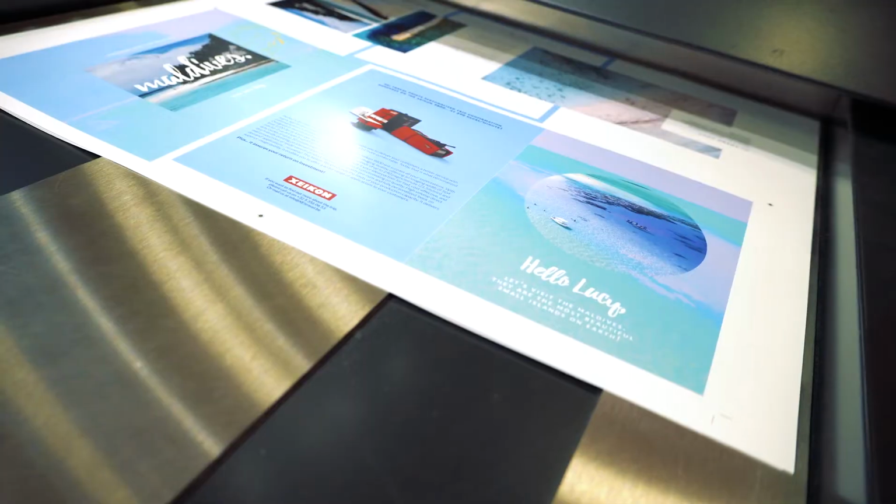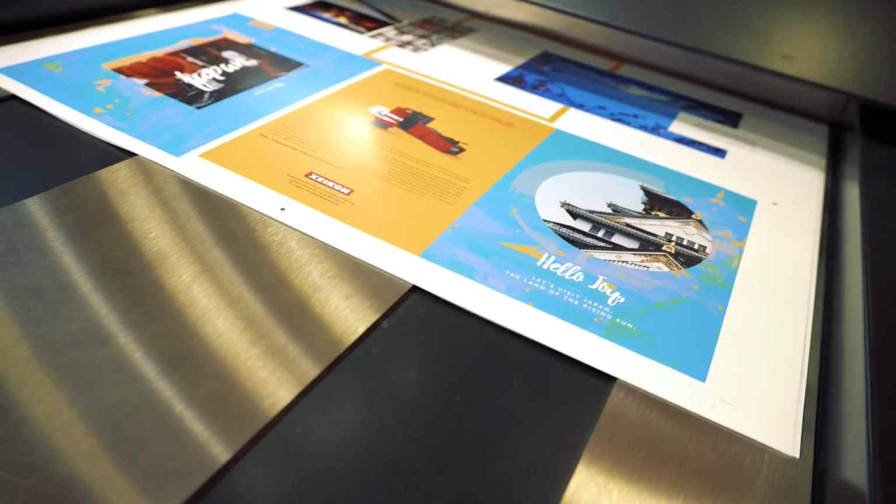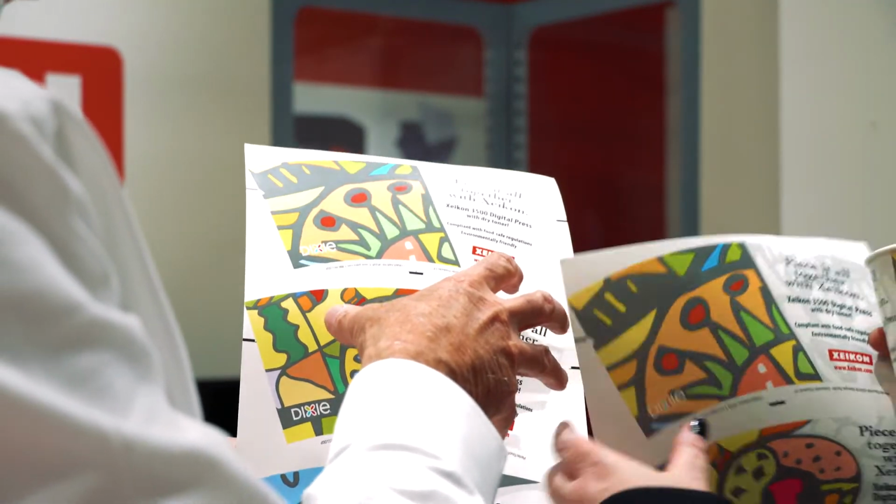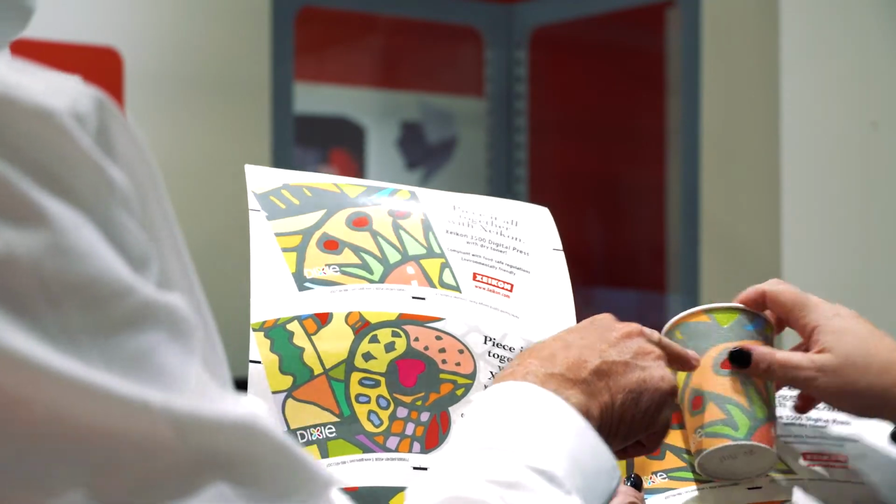The point I really want to make is, who would have thought a digital press could print a fishing lure? I mean, there's a process to it. Like I said, the guy was very crafty, but this, I hope, sparks the creative ideas in the designers and the print specifiers out there, because Xeikon really can help you bring those creations to life.